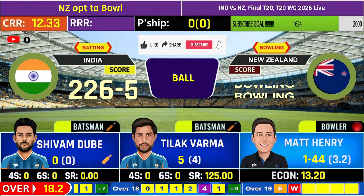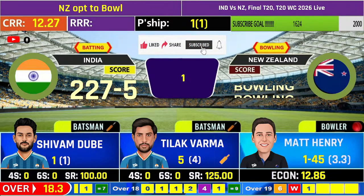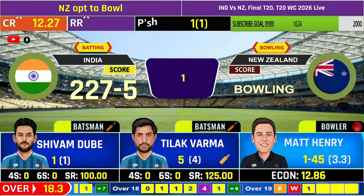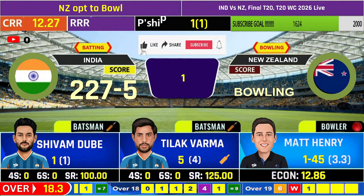It's interesting, every time you see a scorecard in a big game, there's a contribution from Shivam Dube. I think he might be needed with the ball as well, but at the moment he's got bat in hand with 10 balls. Can India get 20 of these 10? Can New Zealand keep them down to even 235? Henry's got a wicket now. 1 for 44. Shivam Dube on strike.